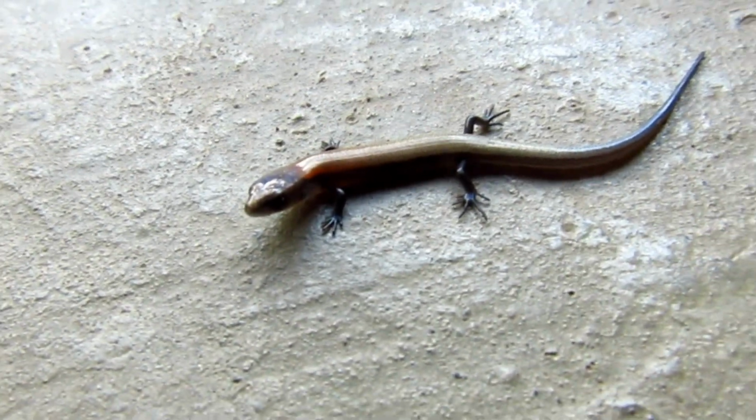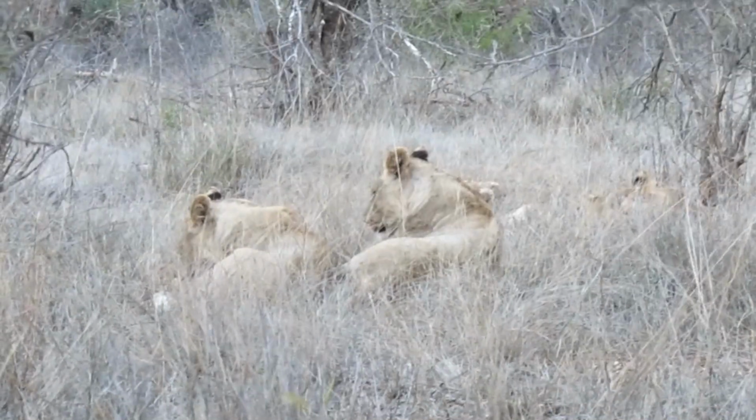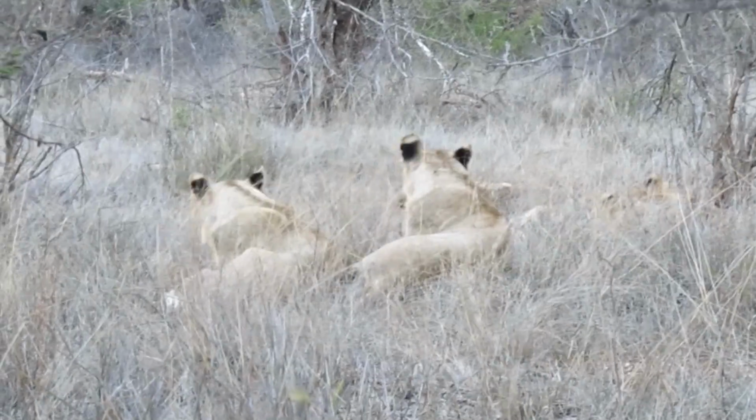And this, I think, is a Wahlberg snake-eyed skink. It's hard to tell because it was tiny. It's only about 2 centimeters long, a baby, so it hasn't developed its full coloration yet.